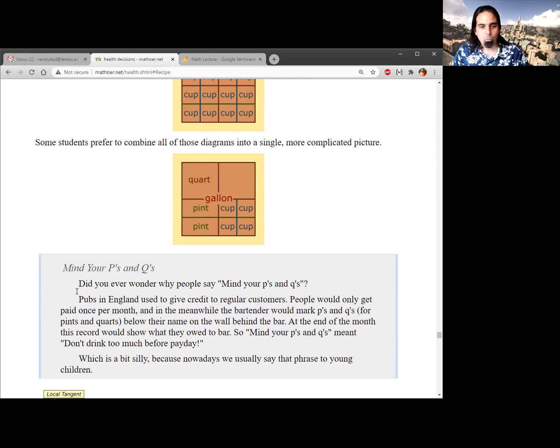And finally, why do we say mind your P's and Q's? If we were in an old English pub, we didn't want to burn through all the firewood in our houses, so we'd go to the pub every night in winter to stay warm together, and then go home and sleep under blankets when we really wanted to.